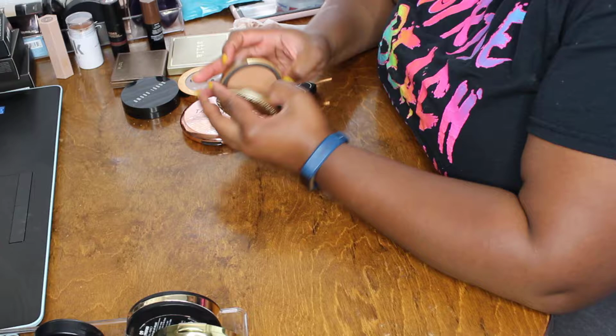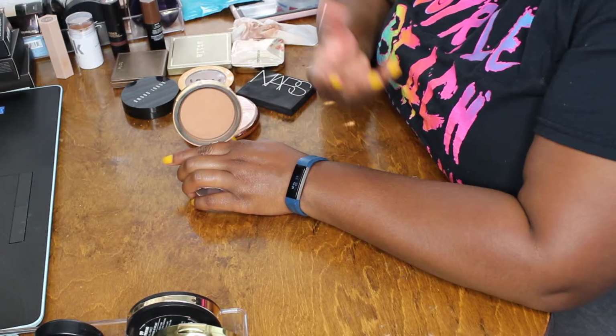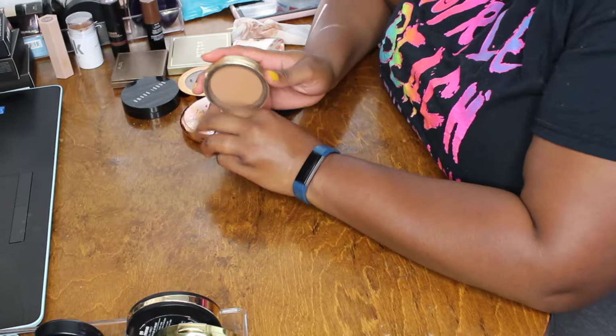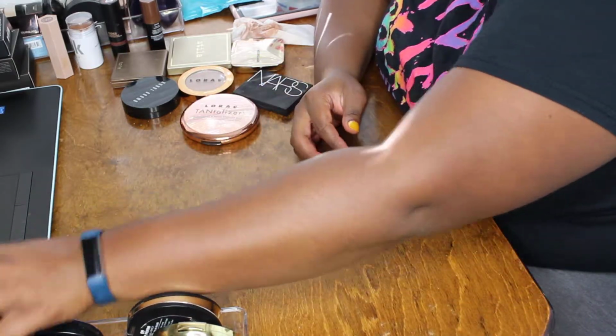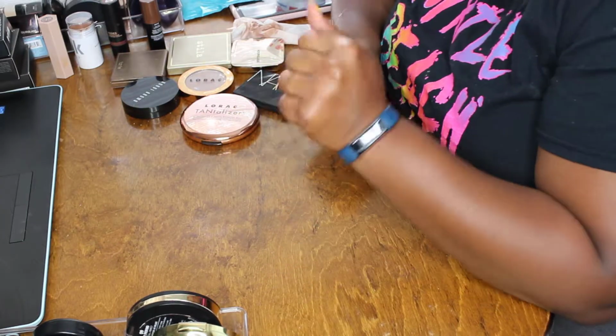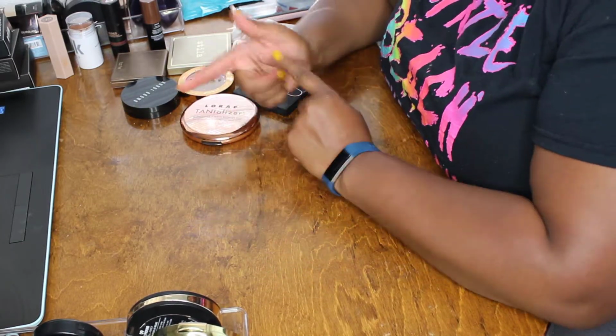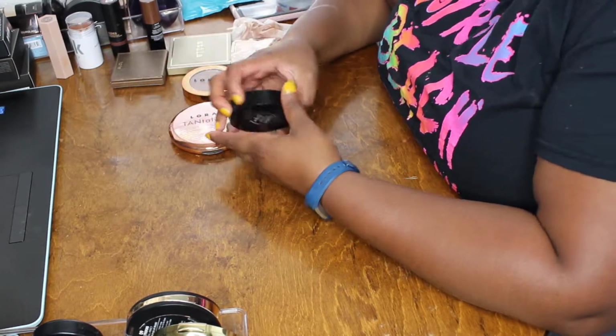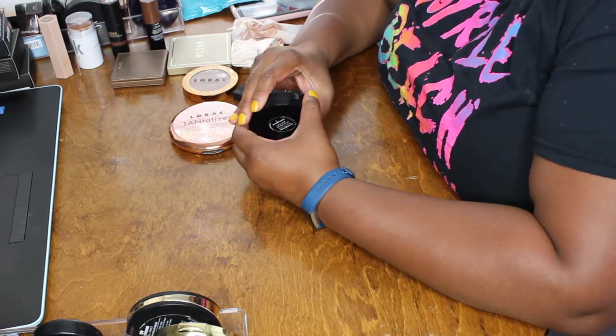Too Faced Dark Chocolate Soleil. Do I need to even say anything? Classic staple for the beauty community. Everybody loves it. It's forever gonna be in people's collections. It's great. They did reformulate though, and I'm kind of mad because they got some sparkliness, and the Dark Chocolate Soleil does not look as dark. So Jared, don't be tripping. You better get that bronzer right, because if I mess around and buy that new one once I run out of this one, it's a problem.